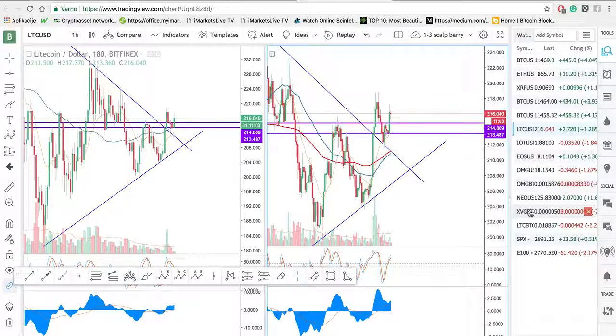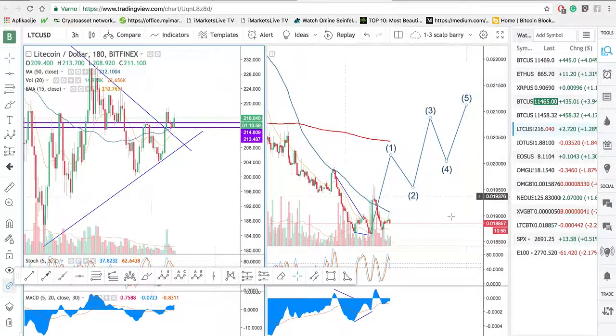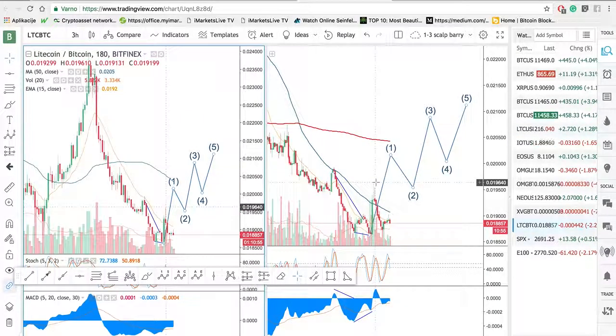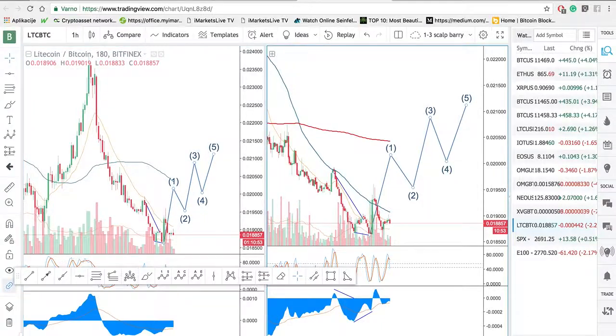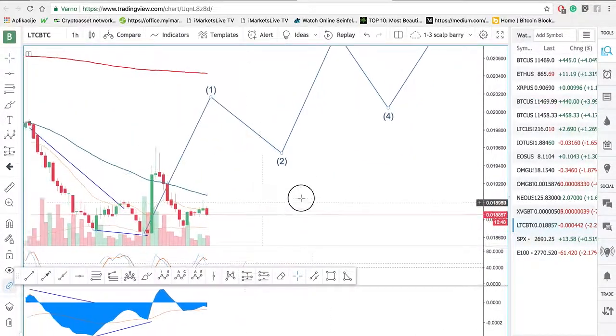Yesterday we had a really interesting trade there with Litecoin. Although I was stopped out after already taking the profits, this exploded to the upside and then just flushed down because Bitcoin had an amazing run there.